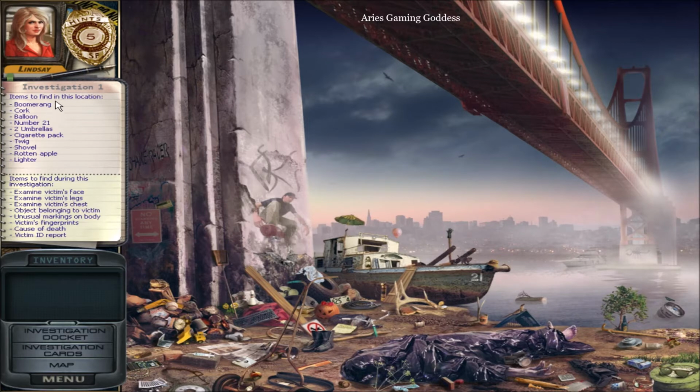Alright. So for investigation 1, we're playing Lindsay. This is our hints button, so we have 5. And then these are the items to find in this location. A boomerang, a cork, a balloon, number 21, 2 umbrellas, cigarette pack, twig, a shovel, a rotten apple, and a lighter. And this one is items to find during this investigation.